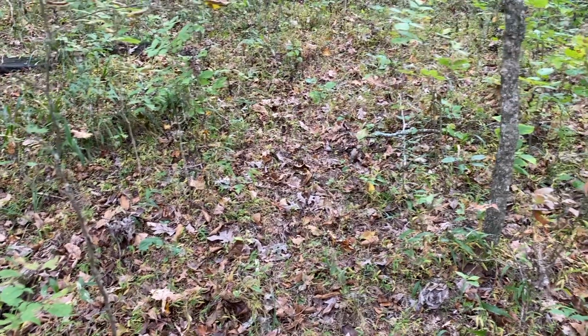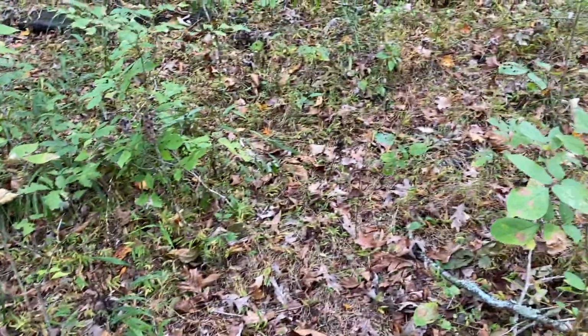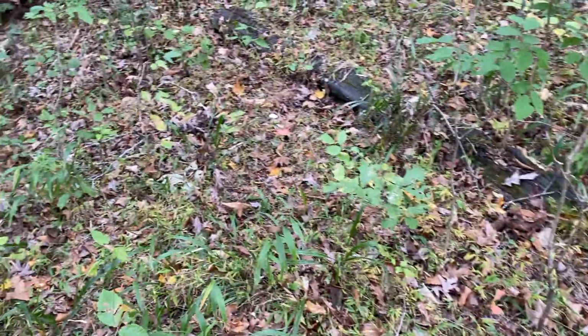So I came down the hill maybe 120 yards and ended up walking into a buck bed. It's kind of open around it. All the thick stuff is up above me, so they wouldn't quite get to that. Say if he's coming back from the cornfield that's down below me, but I mean, this is definitely where he's bedding. It's kind of perfect.